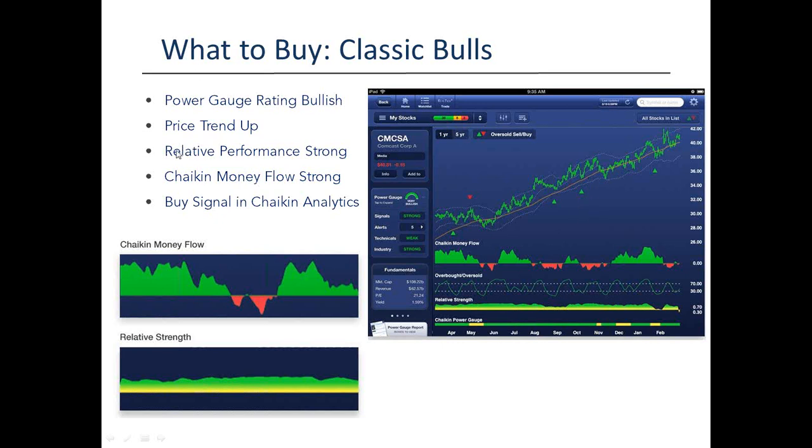Key point right here in the middle, we want the stock to be outperforming the market. So we've converted relative strength from a number into a heat map. When it's green, as it is on this graph, right above the Power Gauge, the stock is outperforming the market over a 6-month time period. Now, why is that important?